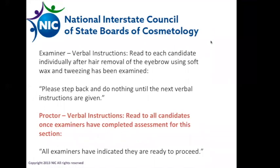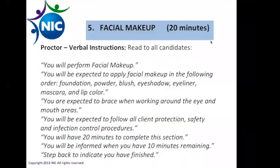At that point, the examiner is going to tell your candidate, please step back and do nothing until the next verbal instructions are given. They will then step back, record their score. They'll then go to candidate number 2 and ask them to apply the simulated soft wax. They'll ask them then to tweeze 3 hairs from the brow, and then tell them, please step back and do nothing until the next verbal instructions are given, until all the candidates have been examined in that area. At that point, our proctor is going to say, all examiners have indicated they are ready to proceed.